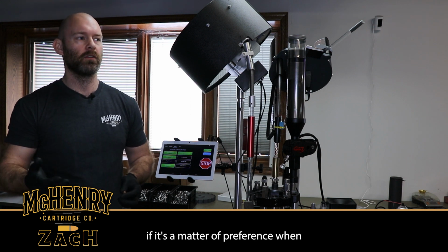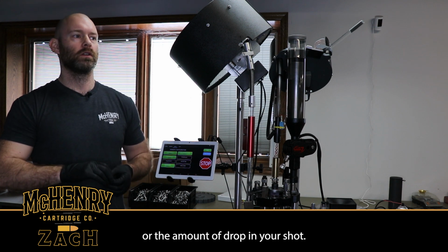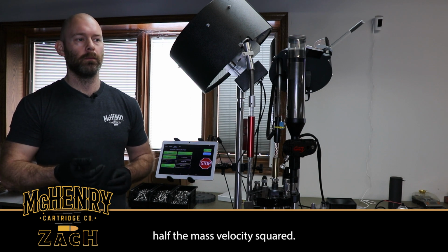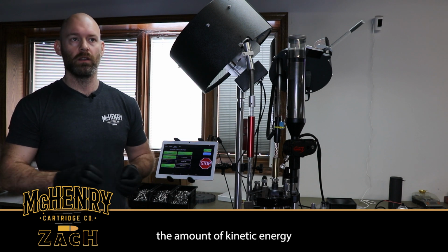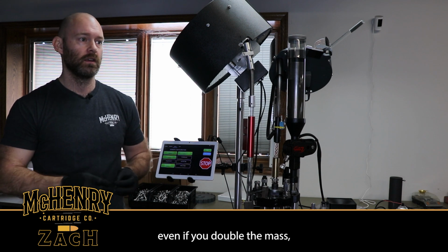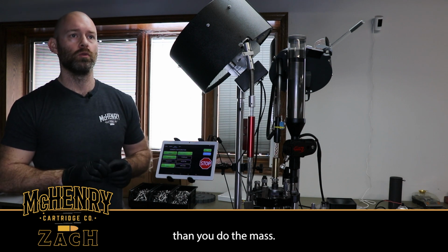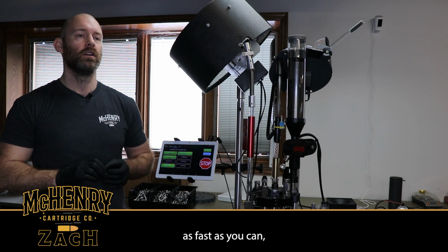And that's fine if it's a matter of preference if you're used to the recoil or the amount of drop in your shot. But if your aim is to deliver kinetic energy, kinetic energy is 1/2 mass times velocity squared. And so if you square the velocity, you are quadrupling the amount of kinetic energy that projectile has. Even if you double the mass, you are only doubling the kinetic energy. So you get more kinetic energy by virtue of increasing the velocity than you do the mass. So if you can find a light projectile and charge it as fast as you can, you will deliver the most kinetic energy possible.